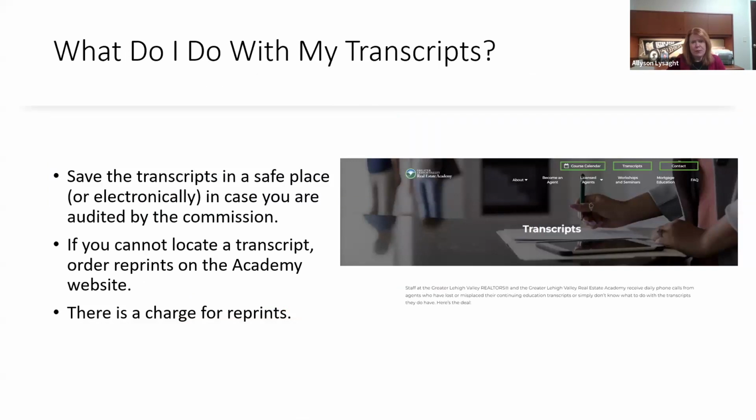So your transcripts. We always get emails with transcripts attached to them every CE cycle, but we don't keep them and the state doesn't want them. So you need to keep them. There are occasions in which the state will come out and audit your education, and you do want to be able to produce those for them because you do say that you completed 14 hours of CE credits when you renew your license, and they like some proof. So you want to save the transcripts in a safe place. I would save them electronically or put them in the date ordered folder.